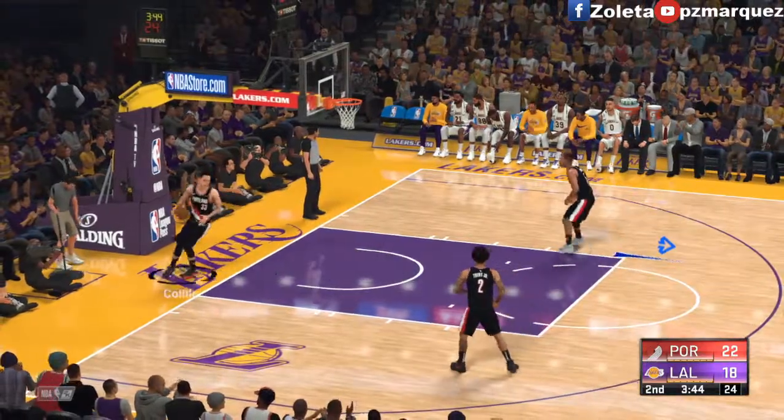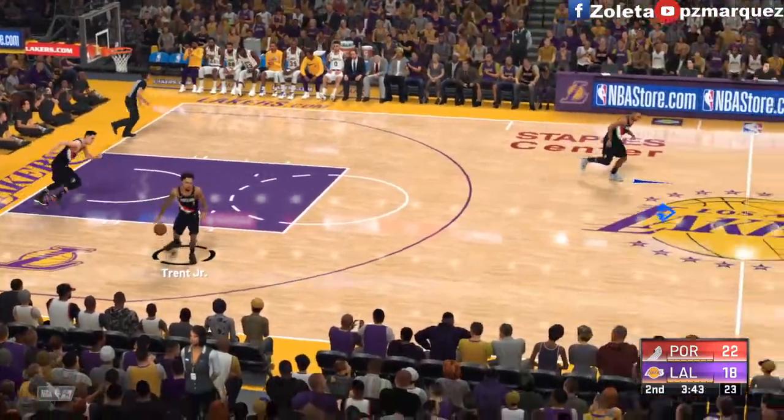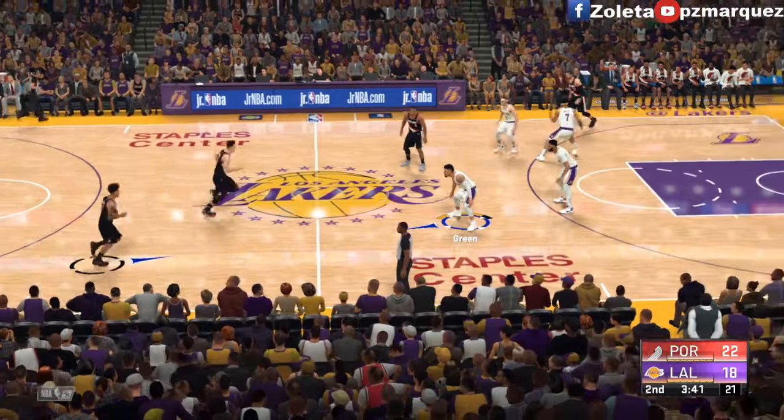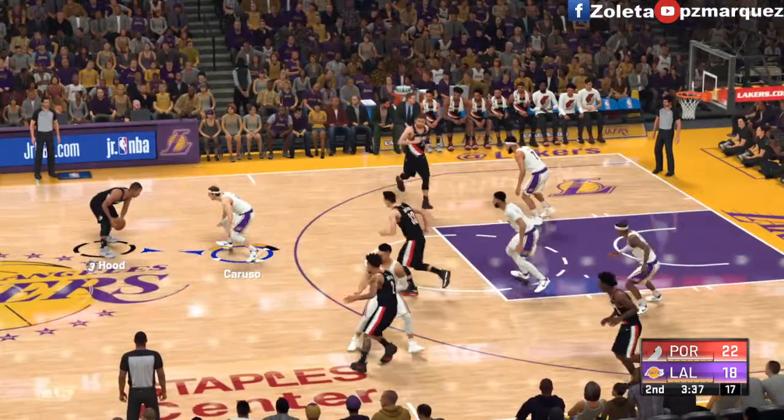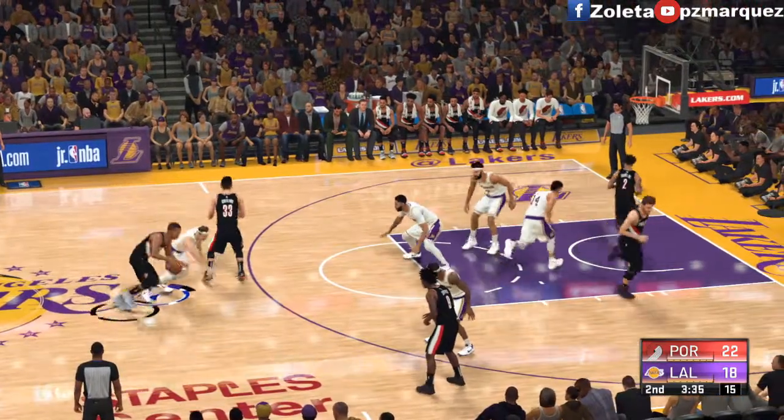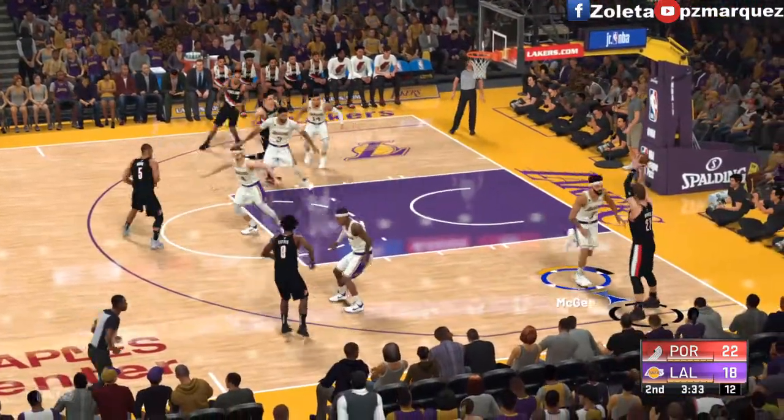And Los Angeles will go for a different look here. JaVale McGee's checked in for Howard. Anthony Davis comes in for Morris. Caldwell Pope, he's checked in for Kyle Kuzma. And it's Green in for Smith. Goods checked in for Portland. To the wing right side.